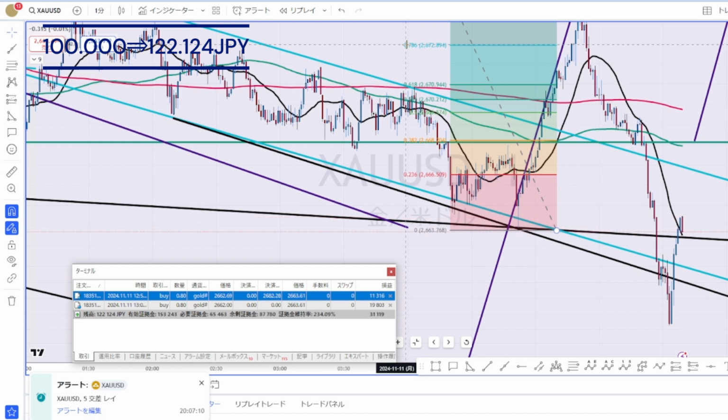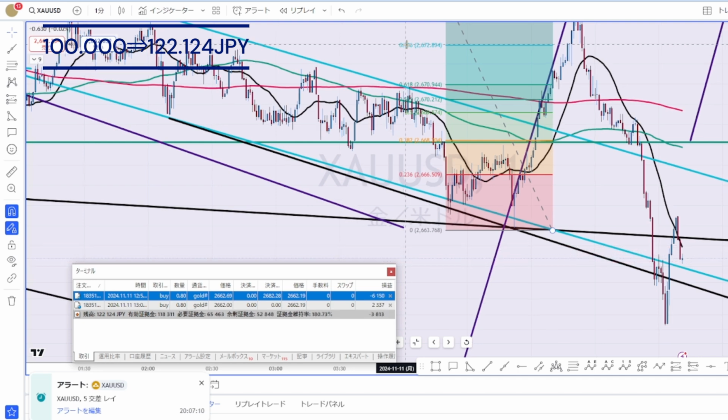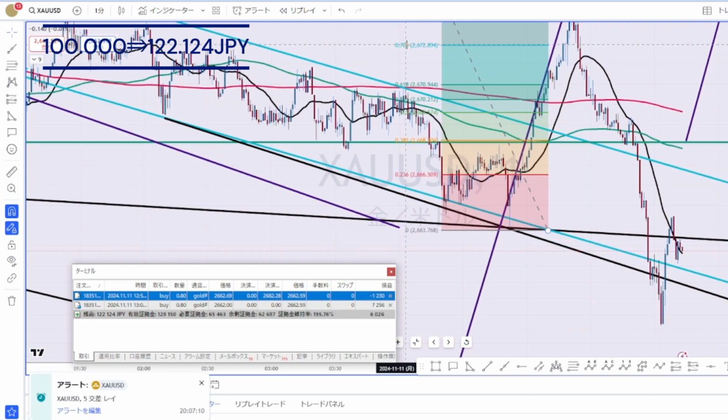I made too many mistakes and relied too much on higher time frame analysis. The previous profit-taking miss, and this trade, showed that my trading had become sloppy. Since I had plenty of time, I may have become complacent regarding this long position.